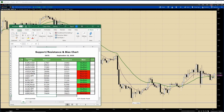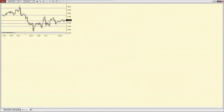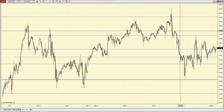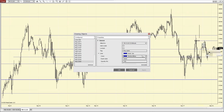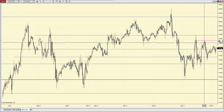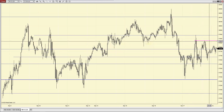Oh, Mark asked to share some levels on the Dow. Okay, let's take a look at that real quick. Initially, right there, coming across there, you can see that is key. So it's going to be 27,875. But don't forget, it's options expiration. So it's going to be, there you go. That's 28,776. So that's your first initial target.